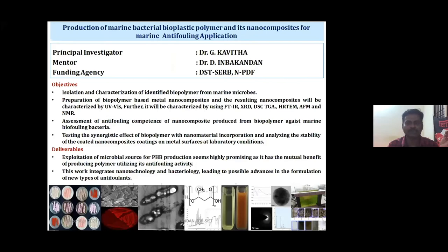This is another work carried out by another postdoctoral fellow, Dr. G. Kavitha. She also worked on the same aspect, but she produced PHA, a bacterial biopolymer. With the bacterial biopolymer, she created a nanocomposite coating. With the silver as well as the PHA, she created a coating, and she made it a good piece of work, and she is patenting that work.